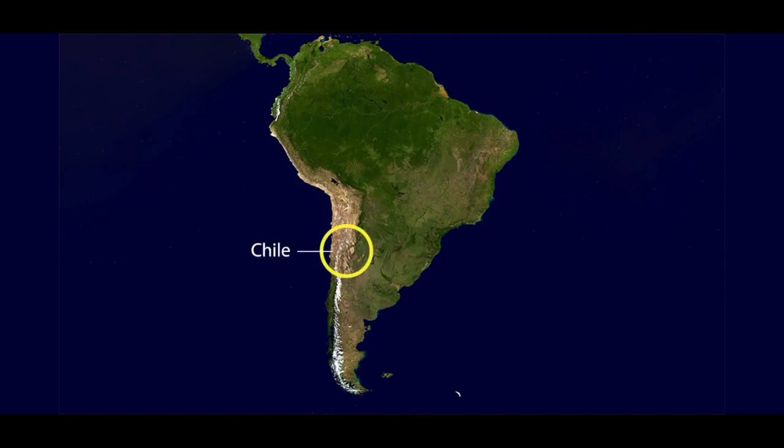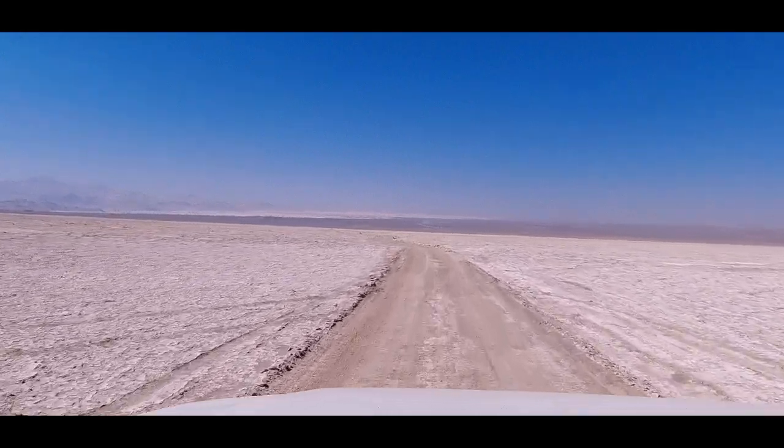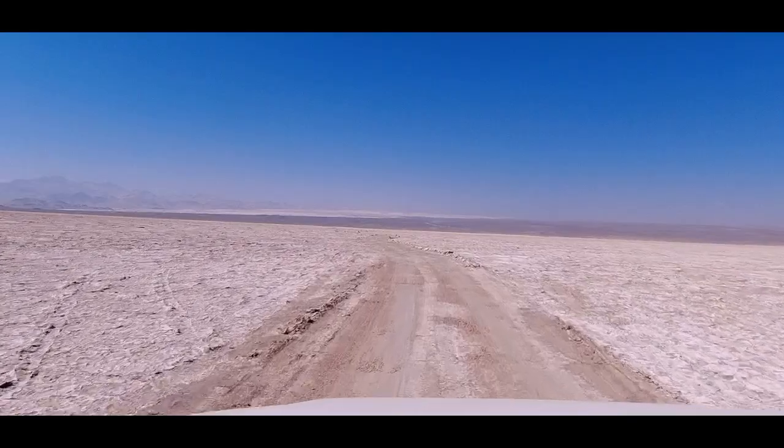85% of the Atacama Desert is here in Argentina. So, this is where we are headed, in search of adventure and solitude.